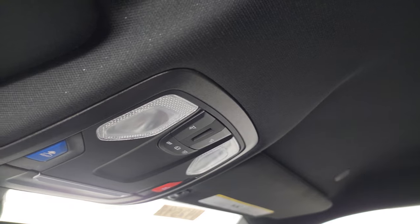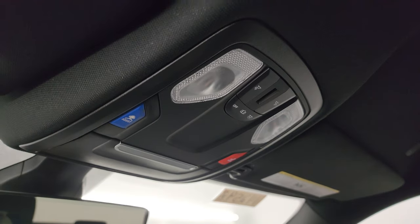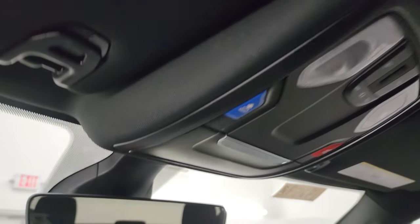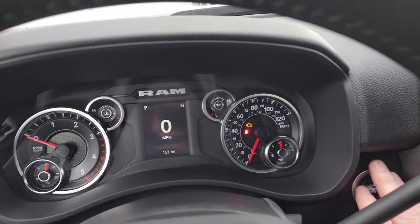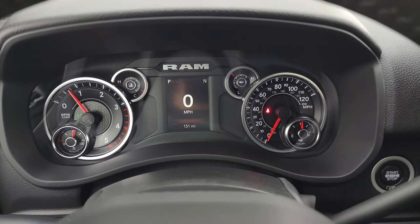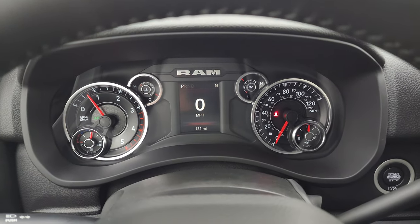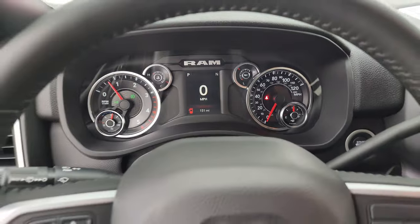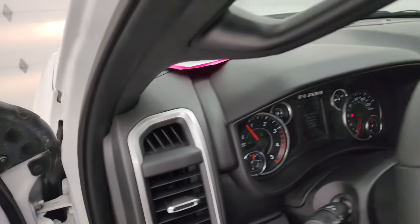You get map lights right there, assist and SOS buttons as well, Homelink buttons for your garage door, security systems and lane systems, and an auto dimming mirror. Let's start it up and take a look under the hood. Starts right up, no check engine lights or anything like that. As you'd expect with a truck with only 151 miles on it.